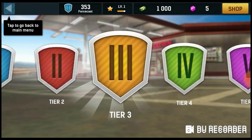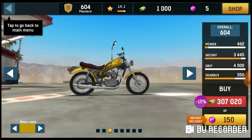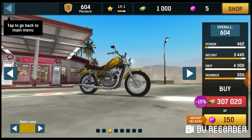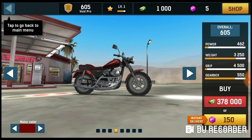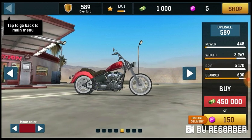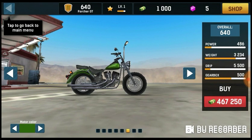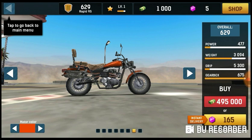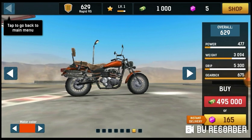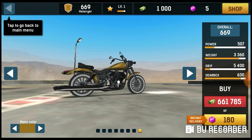Let's go to 3. See what they got. Looks like an Indian motorcycle. Another Indian. Now that's the Harley. That's gonna be a softail. Indian. Also an Indian. Another Indian.